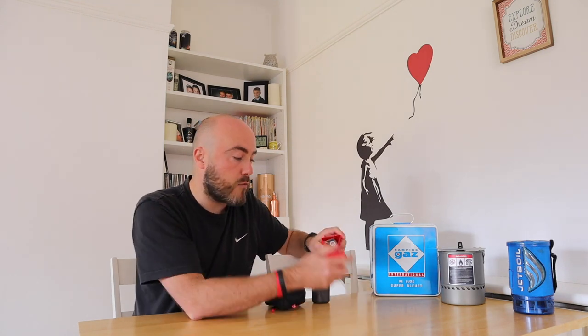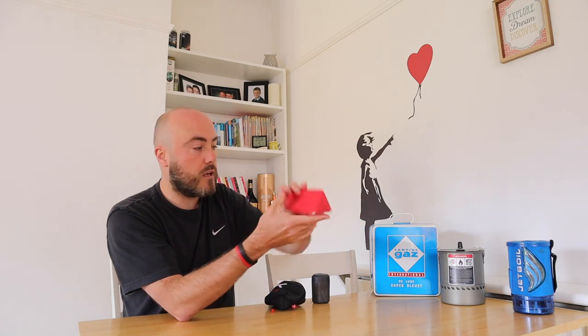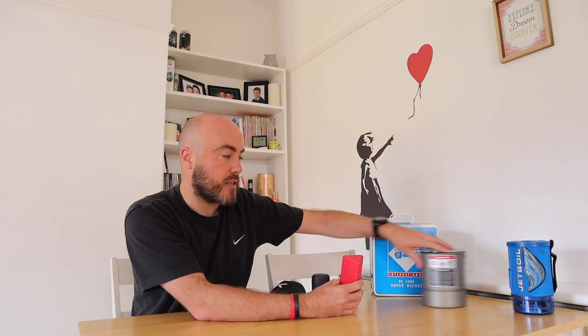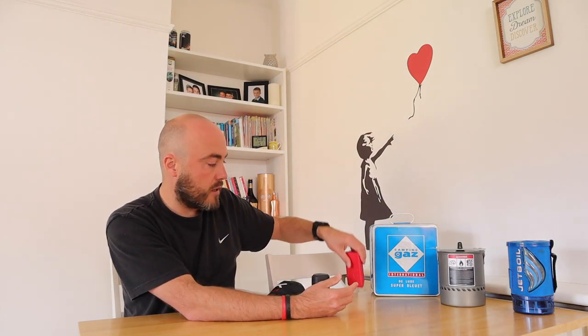It's very, very powerful. It packs down into this small thing, and that is great. If you look at the size compared to the Reactor there, you can just see how much smaller that is, and that packs down to next to nothing.